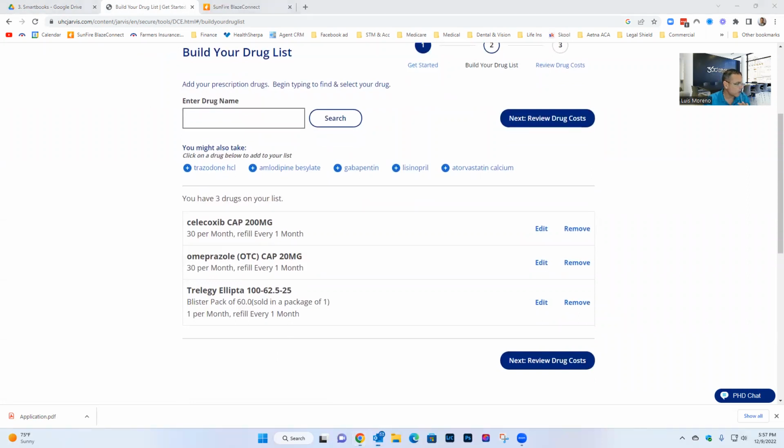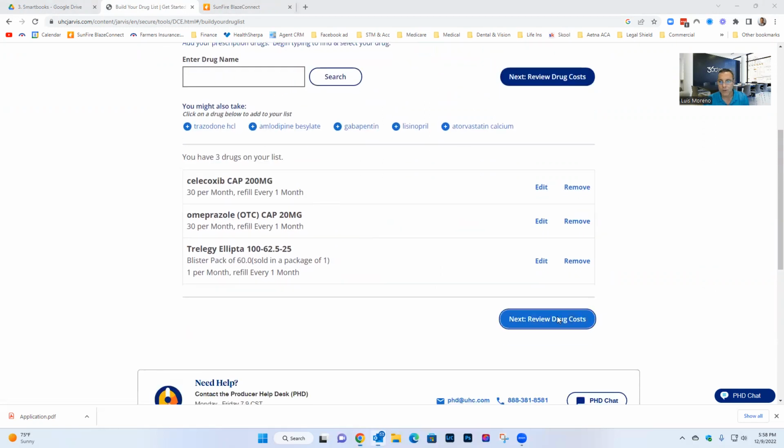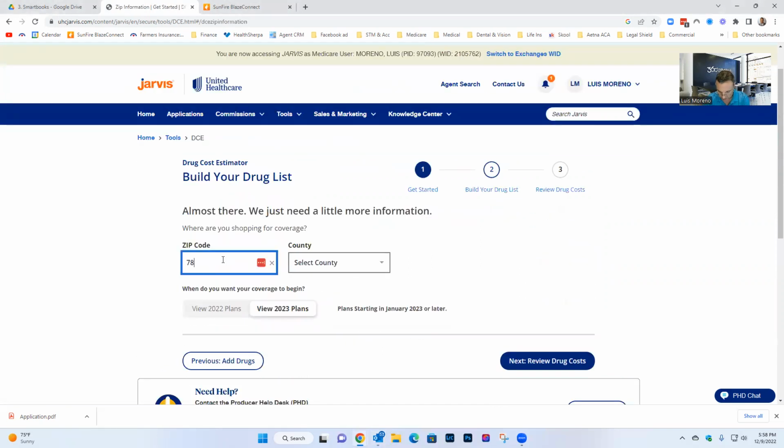The list that I've got here was of 5 medications, I believe. Let me double check that. 5 medications, but 2 of the 5 are over-the-counter medications. The Omeprazole, that one is over-the-counter, and Loratadine, which is an allergy medication, that one also is over-the-counter. Okay, all right, so they've got these 2 meds. And so I'm only looking at these 3 medications. All right. So once I've entered these medications into my drug tool here, what I will do is I will review them. I will select the zip code and do my thing.